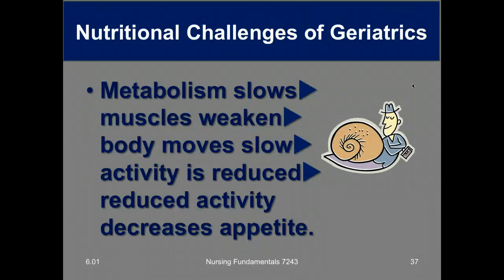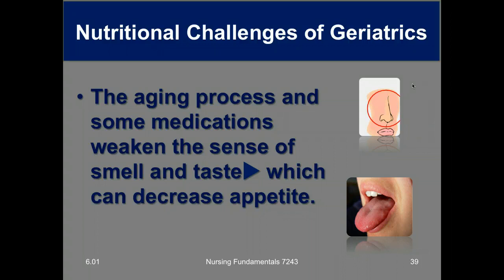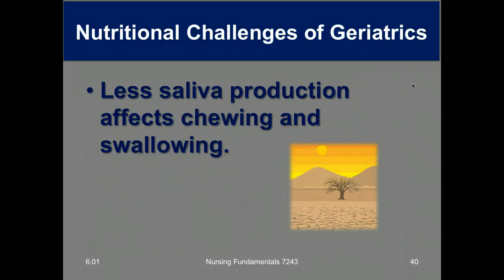So nutritional challenges that affect our elderly residents: metabolism slows down, the muscles then weaken, the body moves slower, activities are reduced, and with reduced activity, we have a decreased appetite. Loss of vision affects the way food looks, which can decrease your appetite as well. The aging process and some medications weaken the sense of smell and taste, which also decrease our appetite.